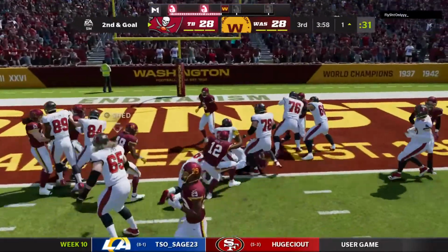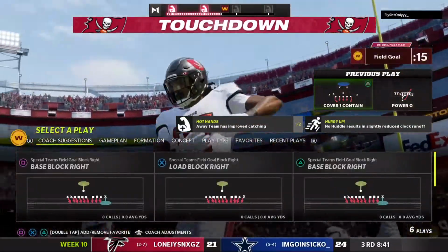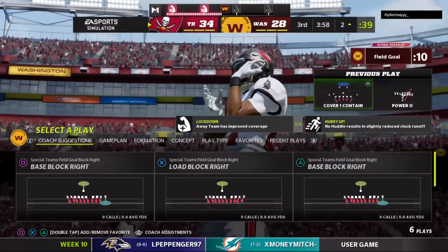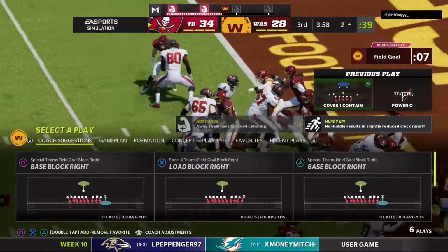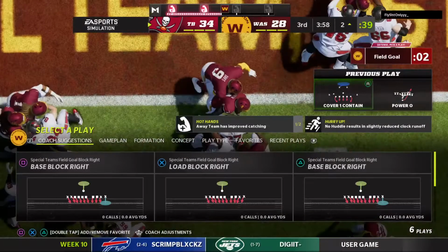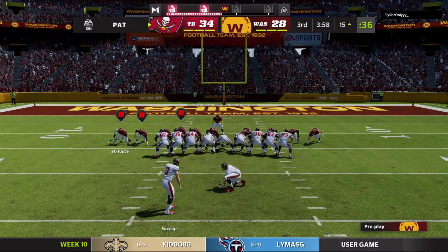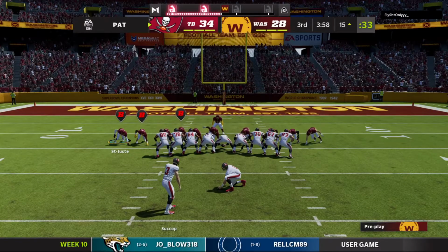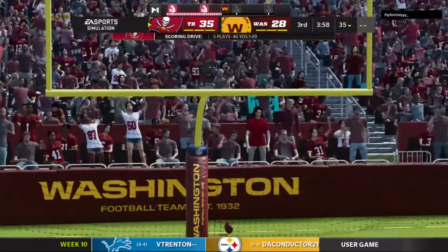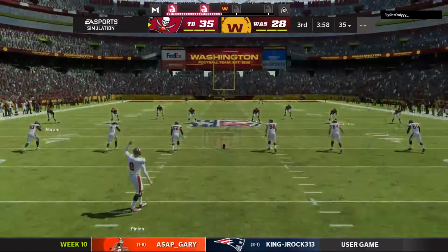Jones again. And he's into the end zone. Touchdown, Buccaneers. Ronald Jones with 2 touchdowns on the season, both in this game. And the Bucs are going to take the lead. Extra point try now for Succop. It's up and good, and they've jumped back ahead, 35-28. Buccaneers 35, Washington 28.